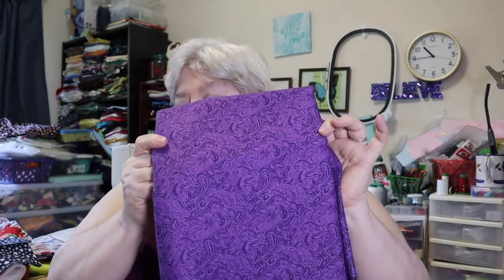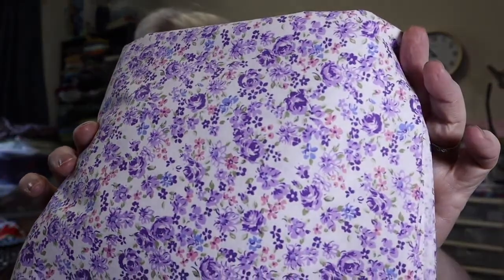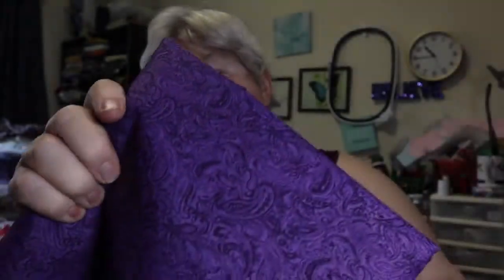So, I needed to get some fabric because I have a special project that I am going to be making for our pastor. And she doesn't know it. Let's hope she doesn't see this. Purple is one of her colors. So, got that pretty little flower, and then that lovely little design. And of course, this week fabric was 30% off.